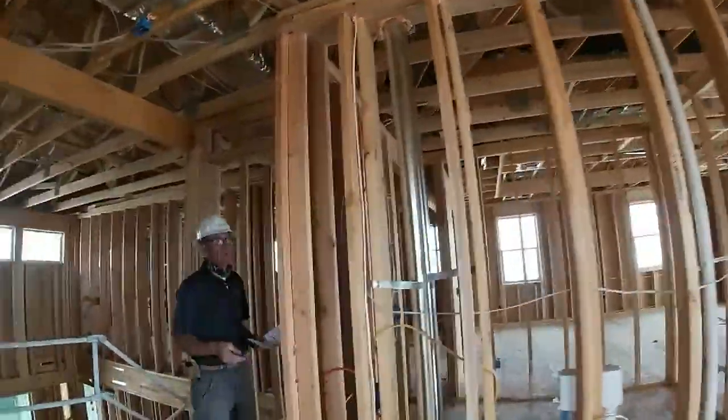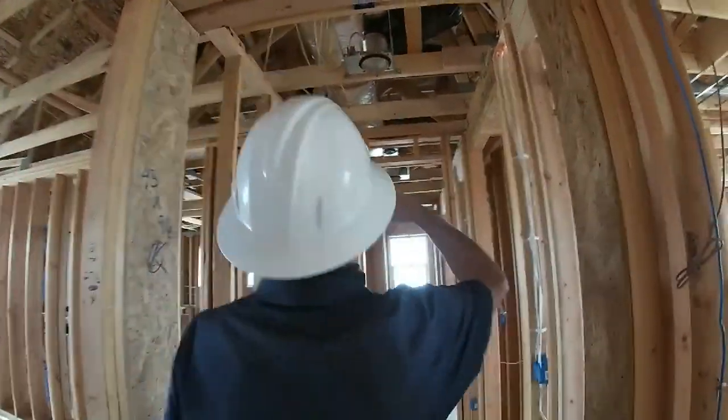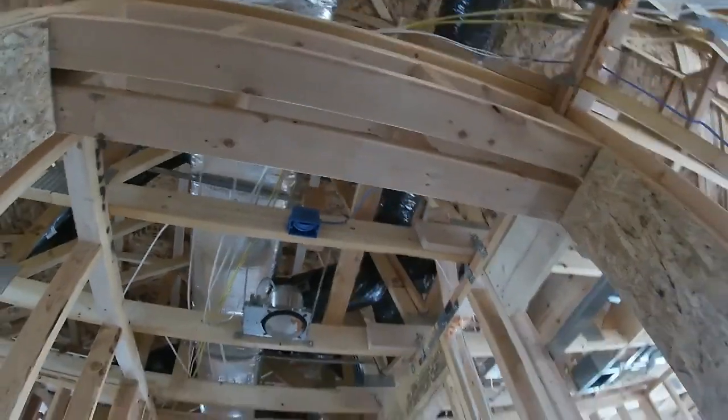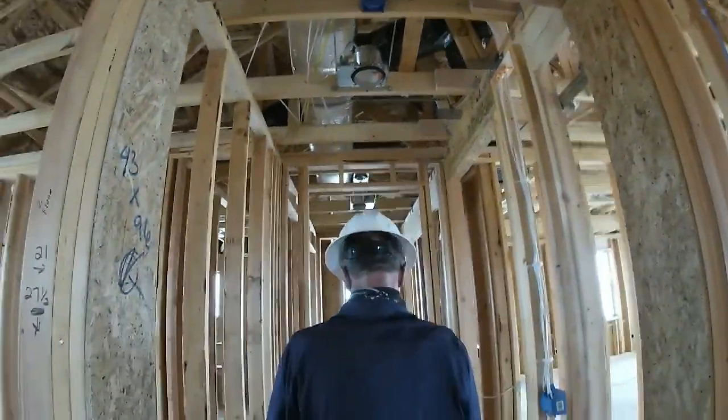Oh, I found it. We've got it right at this master entry. Here's the wireless access point. It must have felt that this was a little better location than out by the loft.